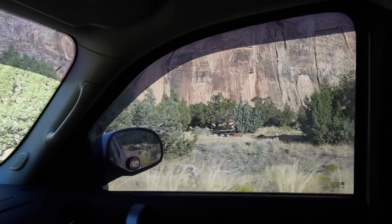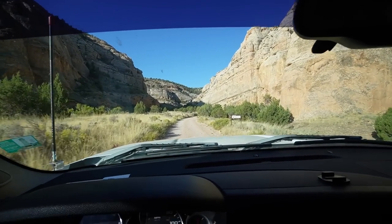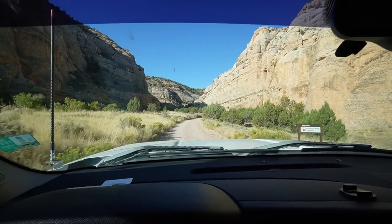Last night, right there. This is probably the highlight of it for me, this road and the scenery on this road. I mean, the petroglyphs and all that have been amazing too, and there are some on this road somewhere, so we'll stop at those and check those out. But yeah, it's just absolutely gorgeous down here, but it's rough.